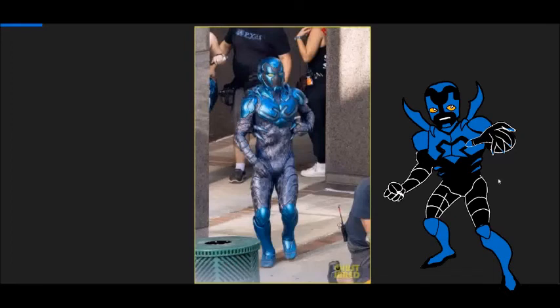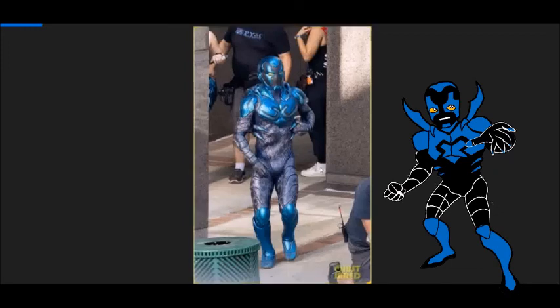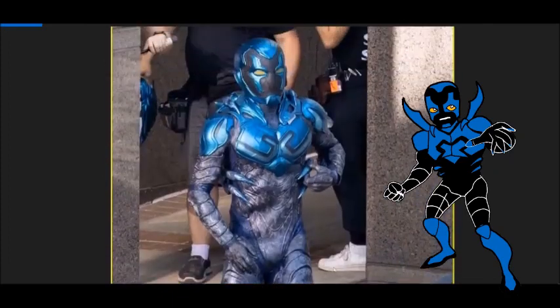But at the outset, they got to introduce Jaime and all that. And that's pretty much basically what you can expect from the film, and then perhaps lay down little Easter eggs and teasers about what they possibly could do going forward for the DCEU. But anyway, there it is. That's the look at the suit, and all said and done, that's pretty good.